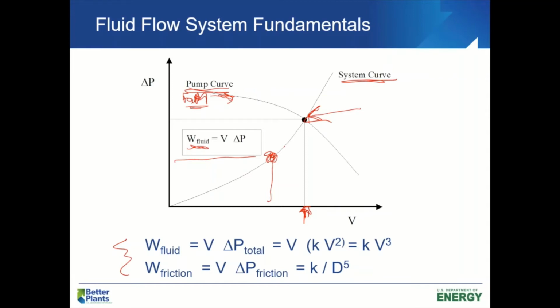What I'm showing is essentially a really basic example of an all friction system. If you put in something where you're pumping up against, let's say you're moving water from down low up to high, and there's always an elevation change. Maybe you're pumping water from the ground and up into a water reservoir or a tank or something. Well, the system curve changes a little bit.